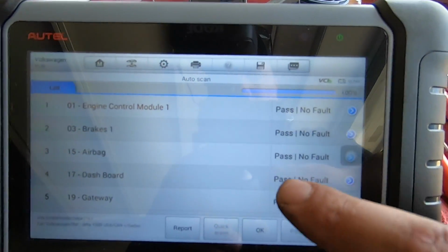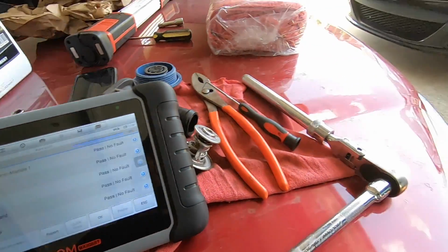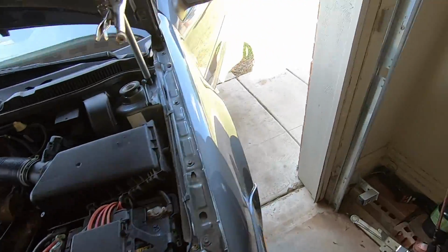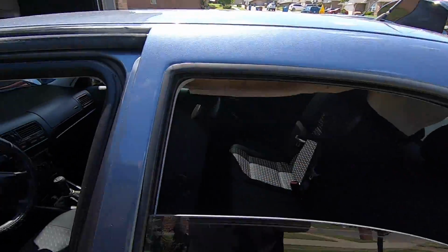So as of now, all codes are clear. Everything passes, no faults found, and I've been dragging it out long enough. We're gonna make sure I got no more tools sitting up here. Let's get in this bad boy and let's find out if she still has the rough idle.